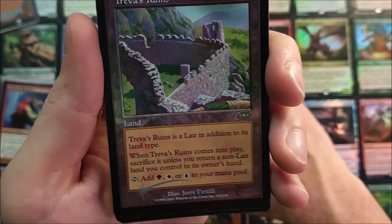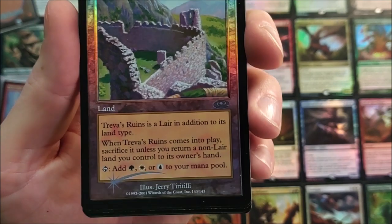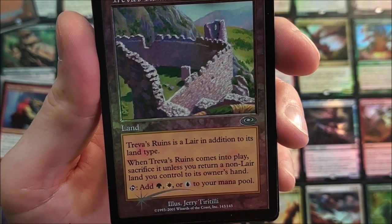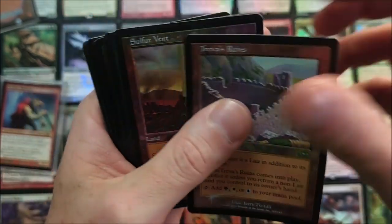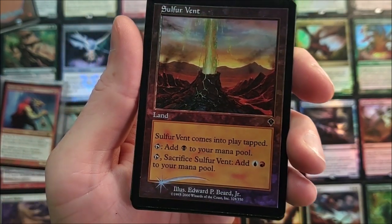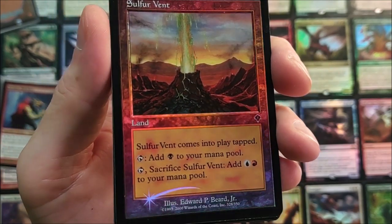Treva's Ruins. In addition to its land types, it is a Lair. When it comes into play, sacrifice it unless you return a non-Lair land you control to its owner's hand. Add one of those 3 to your mana pool. Not bad. Sulfur Vent. Man, these are gorgeous, Eric. This is nasty, man. These are really, really sweet. Bird, you're crazy with it, man. Sulfur Vent.